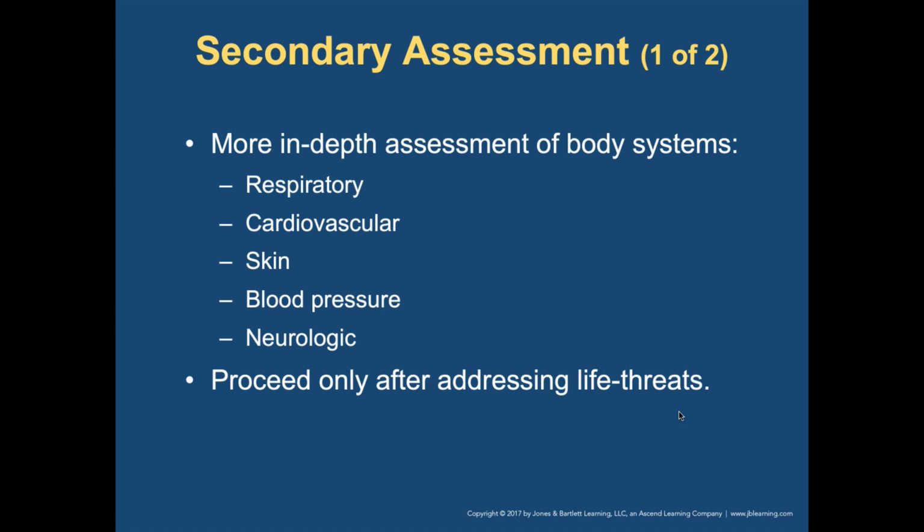When you're performing that secondary assessment, go in depth. What about the respiratory system? What about the cardiovascular system? What's up with their skin? Recheck their blood pressure. Are they able to make educated decisions? That's when we ask about their neurologic status. Do they know who the current president is? Do they know what time of year it is? Do they know who the pretty lady sitting across from them is? If you're in their house, it may be their wife.